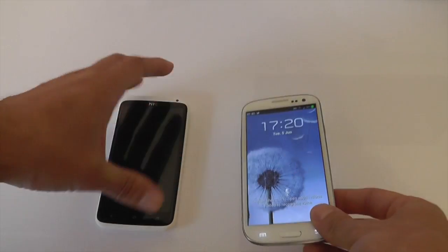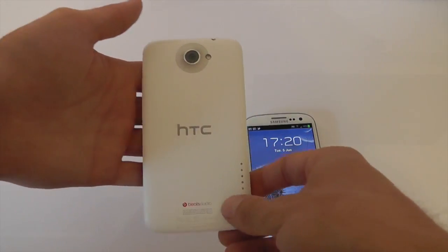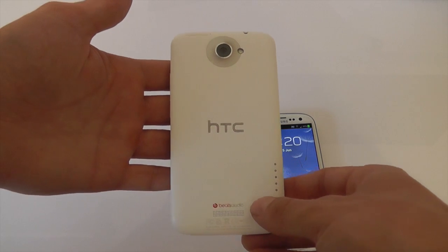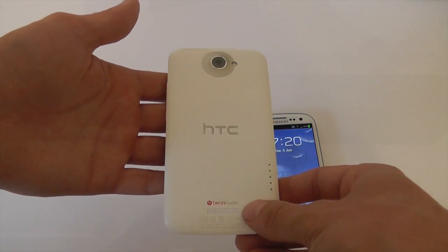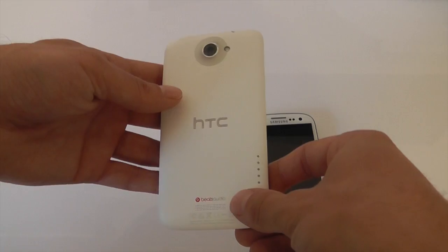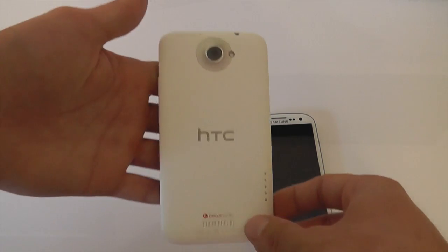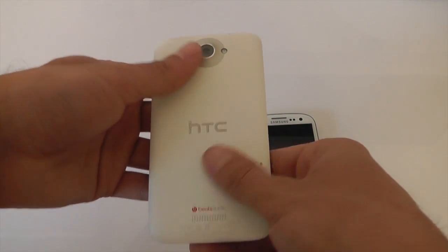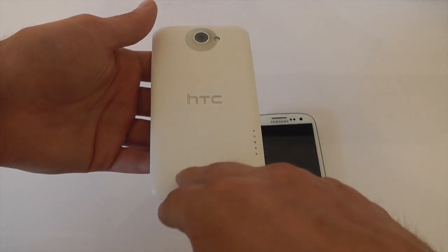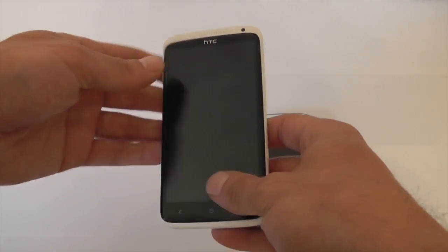Now in regards to the HTC One X, HTC are renowned for producing absolutely fantastic build quality phones, and the One X hasn't let it down in any way whatsoever moving forward into this new release of the phone that they've brought out. The One X has got a fantastic build quality. You can feel it the minute you pick it up. It's got a great finish to it, and it really does feel like a nicely finished unit, as you would expect from HTC.